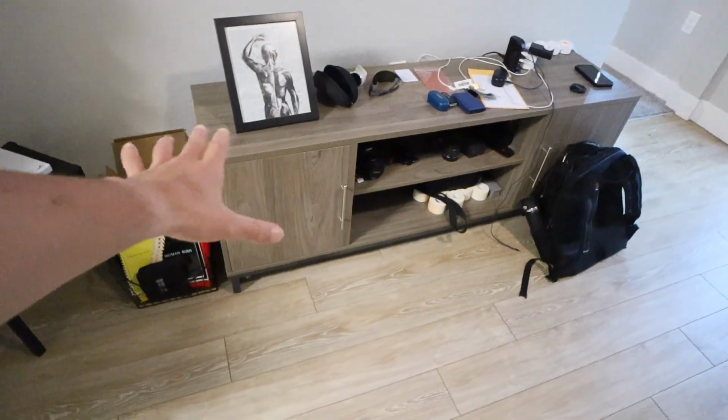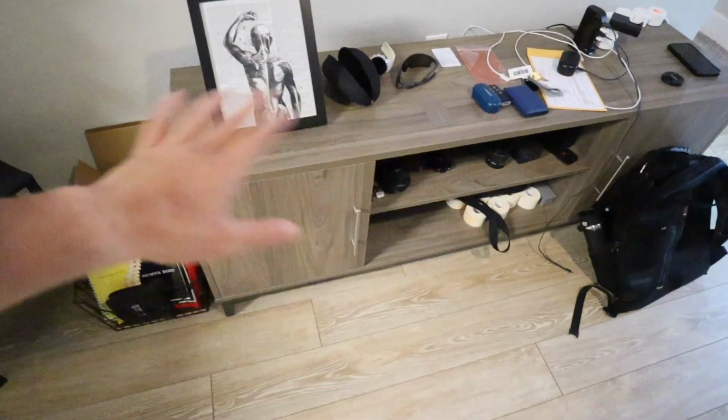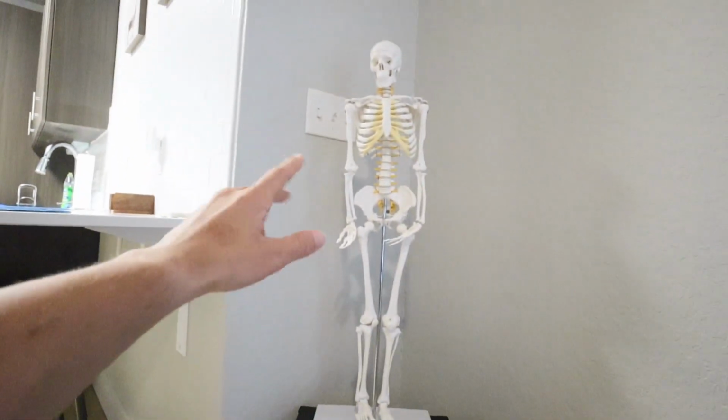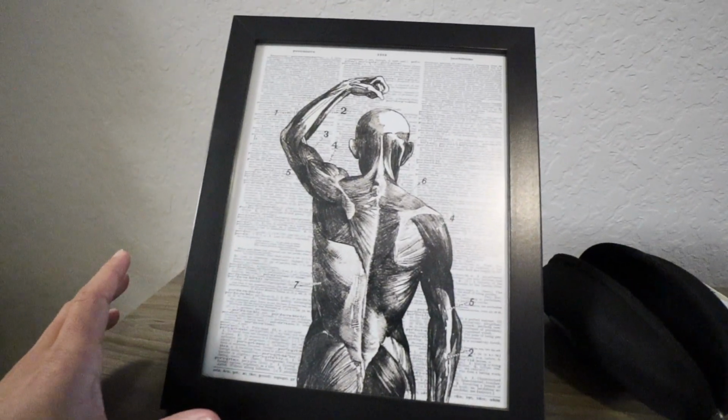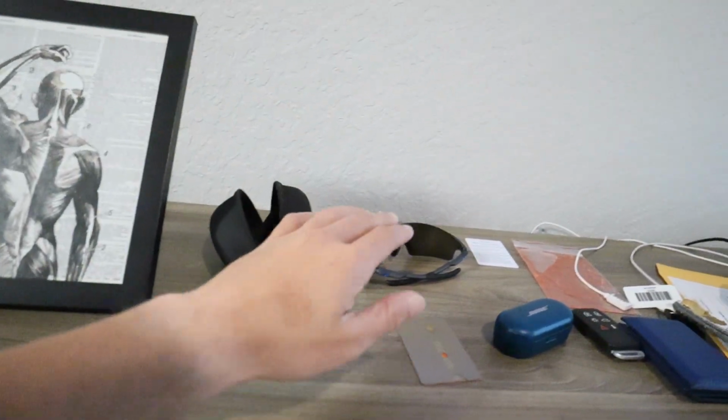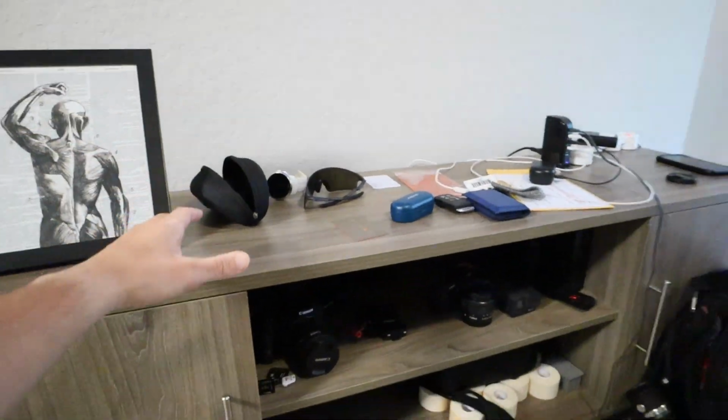Perfect. There's another table here right below the TV, which is really clutch. I just use it for storage for some things. I have some anatomy stuff like this mini skeleton and this little diagram. I have space to store all my cameras. I have more storage in here and just a bunch of electronic stuff: my wallet, earphones, car keys, credit card, sunglasses. Anything you want to find, it might be here.